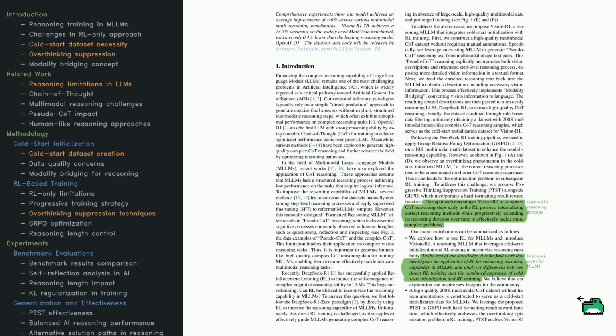Let's dive a little deeper. The authors point out that big language models often just skip straight to the answer instead of outlining how they got there, which is fine for simpler tasks but not for complex reasoning. That's why chain-of-thought reasoning has been introduced. Models explicitly write out each reasoning step before giving a final answer. When you bring images into the mix, things get more complicated. Many multimodal models just produce superficial explanations, what the authors call pseudo-chain of thought. It looks like step-by-step reasoning, but it's missing real cognitive processes, such as questioning and reflecting.